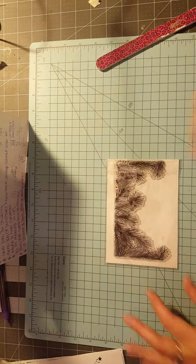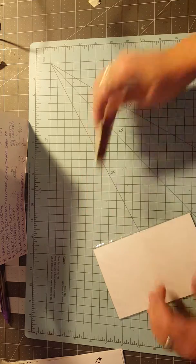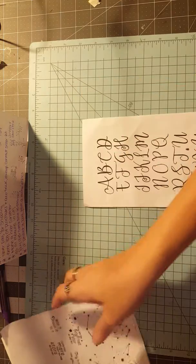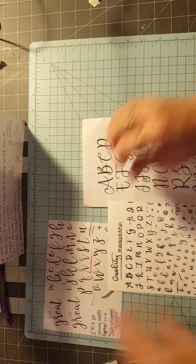go in on certain spots, like, say it didn't stamp so well right here. I'll just have to go in and do a little bit, and then it'll stamp perfectly the next time around. But there are a lot of times where I don't have to condition stamps. Like I've got these stamp sets right here. These are things that I've stamped out for my reviews.